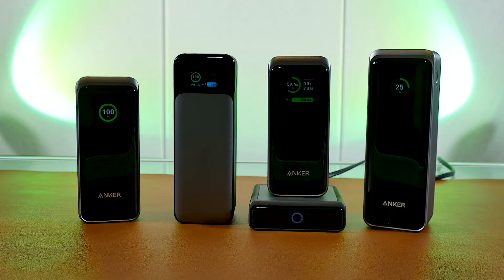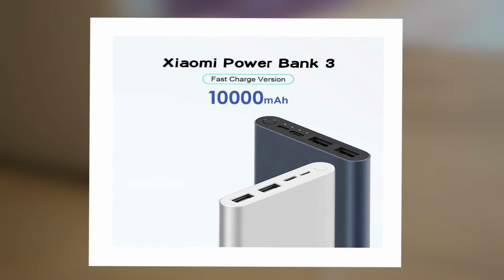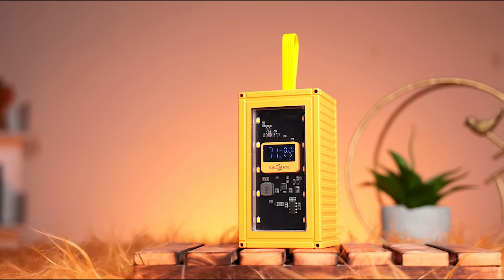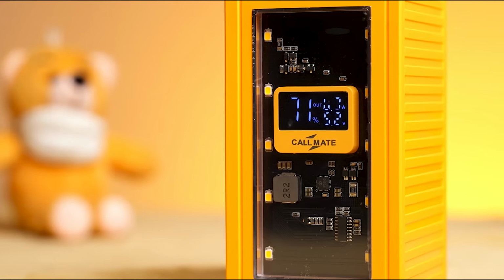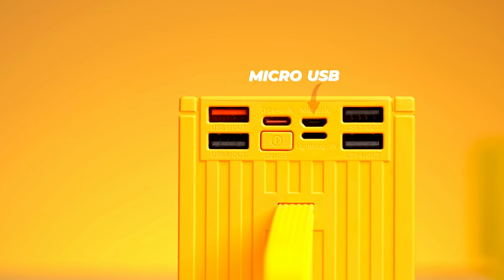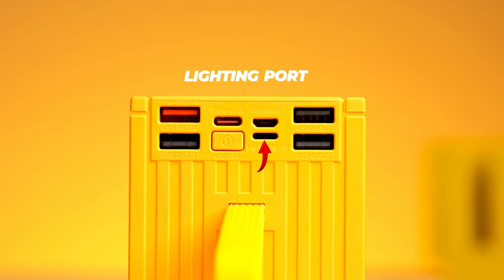How much juice do you need? If it's just you and your phone, something with around 10,000 mAh might do the trick. But if you've got a bunch of gadgets to keep alive, you might want something heftier, like 20,000 mAh or more. What are you charging? Make sure the power bank fits your gear. Most phones are cool with a standard USB output, but if you're charging a tablet or laptop, you might need a power bank with USB-C or even an AC outlet.